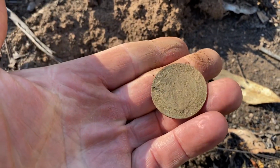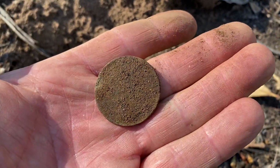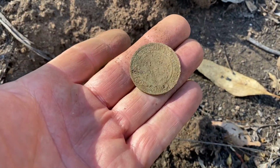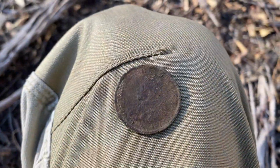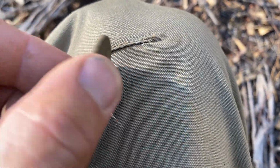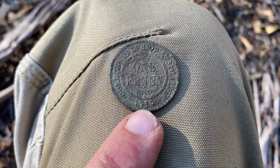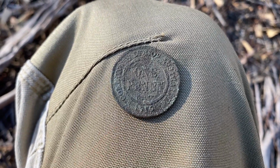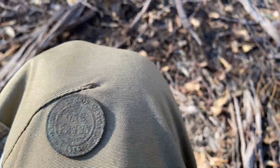It's a Commonwealth penny. I reckon if I have a quick brush up, we'll be able to see exactly what it is. Well, there's poor old George V. He looks like he's been through a fire. There we are. It's very, very corroded. 1919. So it's not a bad find anyway.